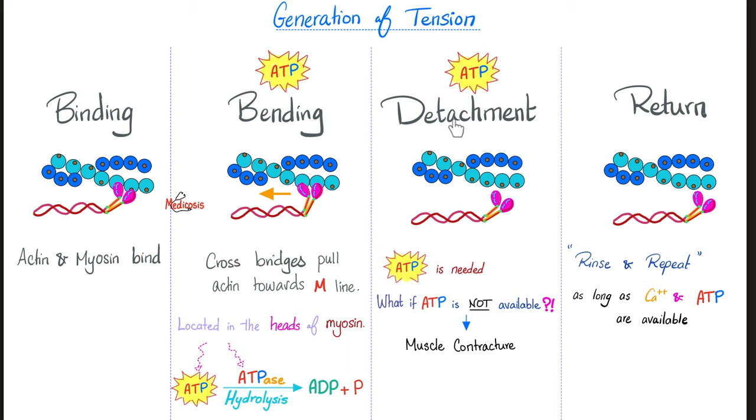Next, detachment. Believe it or not, detachment also requires ATP. You need energy to separate the actin from the myosin. What if I don't have energy? You will get muscle contracture.